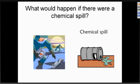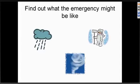And a little bit later in the training, I'm going to show you a DVD, and it's going to address when you have to shelter in your home, because sometimes it's better to stay in your house versus leaving your home in an emergency, especially if there's noxious gases in the area. It's better to seal off your home and stay inside versus leaving. So we're going to talk about when do you stay and when do you go.